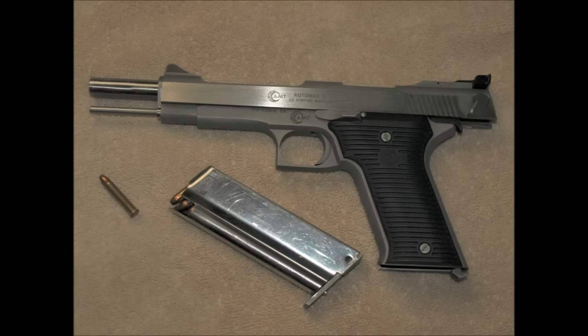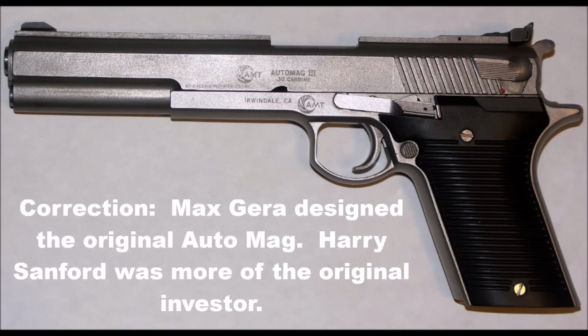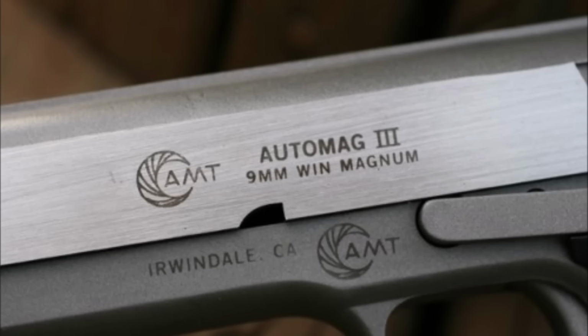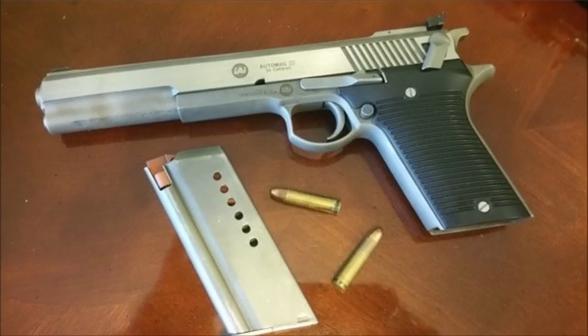But never fear, they did decide to go up caliber down the road. In 1992, they made some changes that started with the Automag III, including a return to that oh-so-familiar tilting barrel short recoil operation. This may have something to do with Harry Sanford, the designer of the original Automag, having designed this new Automag III. It was originally designed for 9mm Winchester Magnum, but is more prominently known for firing the .30 carbine cartridge. I know, we're still not in big bore country, wait for it.